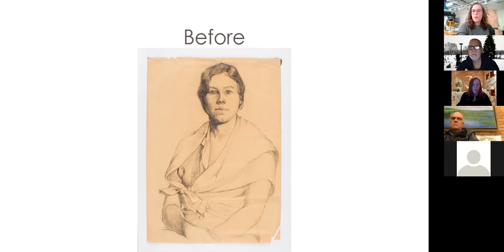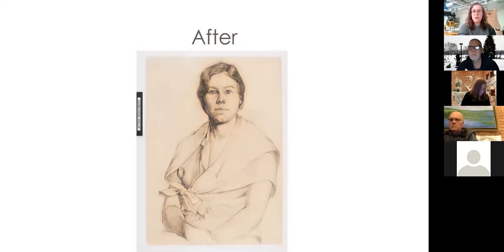So we released all the adhesive on the back, and then we washed the drawing, and then the final step was to mend the tears and fill the losses. We filled those losses with what we would call a sympathetic paper fill. So it was a fill that was toned to look like the original paper, and it was actually made out of a Western paper. So here is before, and here is after.